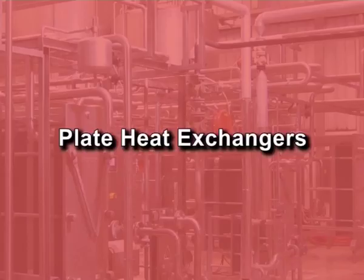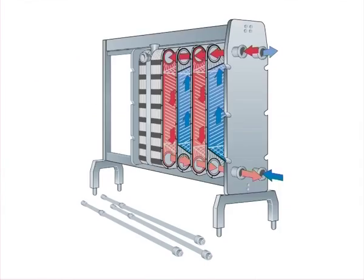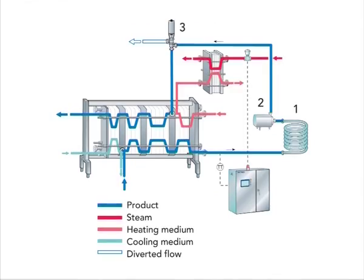Plate heat exchangers. A popular heat exchanger for fluid of low viscosity such as milk is the plate heat exchanger, where heating or cooling fluids flow through passages between alternate plates while the milk to be heated or chilled flow through the remaining passages of alternate plates. The heating or cooling medium and the milk are pumped in opposite directions for efficient heat transfer.